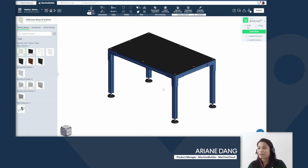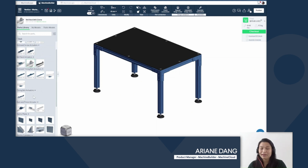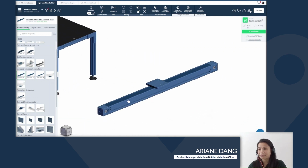So what I'm going to do is go back into my categories, go under linear motion, and from here you can see that I have multiple different types of actuators that I can choose from. I have enclosed ball screw, belt racks, enclosed timing belt, open timing belt, and so on. For this demo, I'm going to go with a nice enclosed timing belt. I have different lengths that are available to me. So I can go with the 1.5 meter, for example. I drag it and I drop it directly in my design.